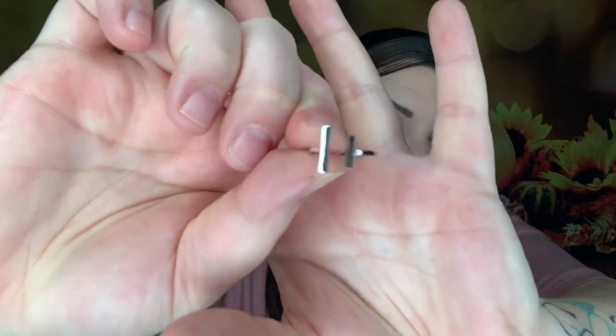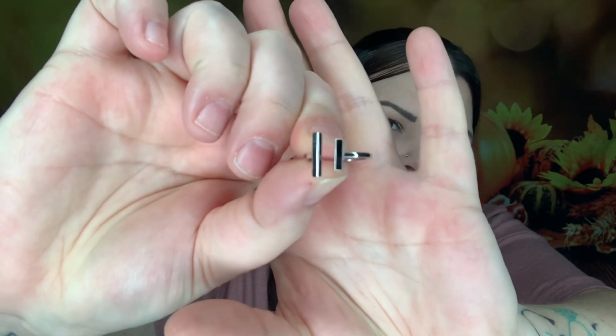This is a Ronnie ring in silver and it retails for $45. It's a silver ring that's different, the way it's like just two lines, one smaller than the other. And it looks like it is adjustable. Yes, it is adjustable. I would probably wear it just on the top of my finger because, let's see, actually, oh, it does fit. And I don't have to adjust it.